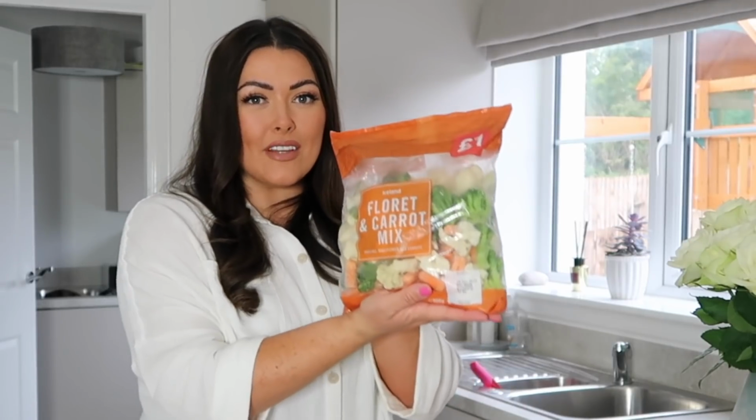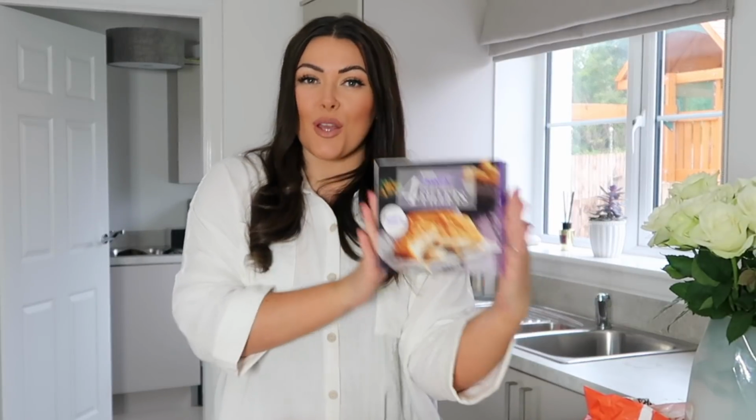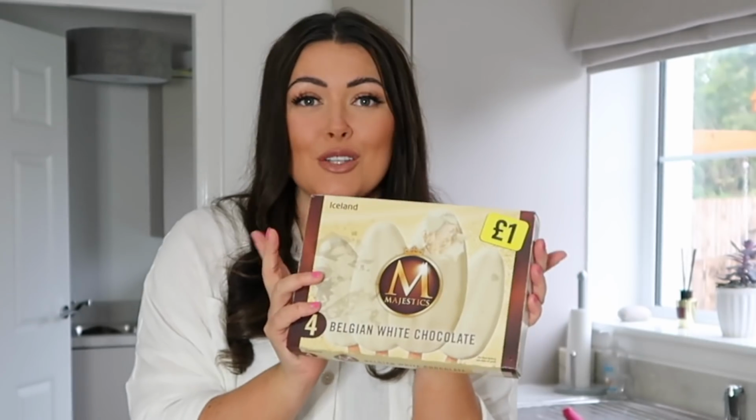So like you've seen from my mini haul, everything is so affordable, great value. For tonight's meal, we're going to have this floret and carrot mix. You can either steam, microwave or boil this. We're going to have some mashed potato, which is also £1, and these crispy chicken breast fillets, which were £2. Now as you'll have worked out, I've spent £4 so far. So I had £1 spare to get a nice pudding for tonight since it's a special treat. And I've seen these majestic Belgian white chocolate ice creams, and I had to get them for just £1.